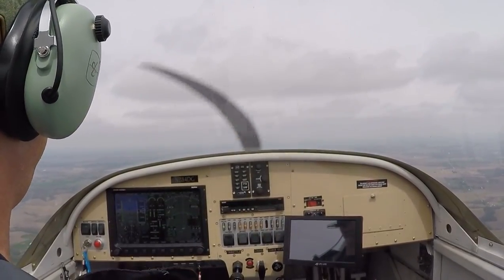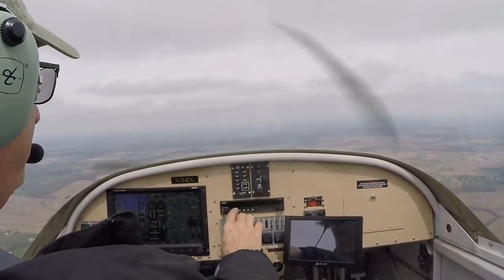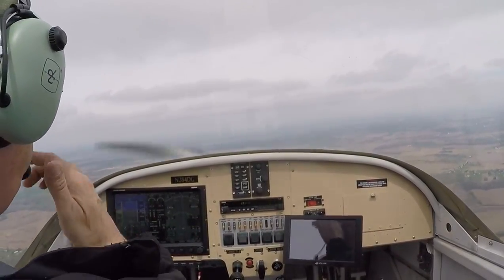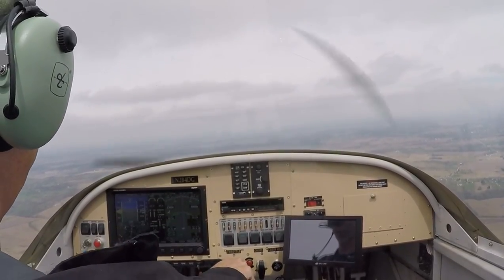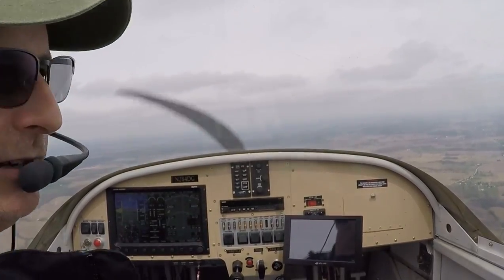Okay. I'm alternating between hot and cold here. Field 0. Okay. 13 minutes until we get there. Has to do with kind of a headwind. Quite a bit of a headwind.